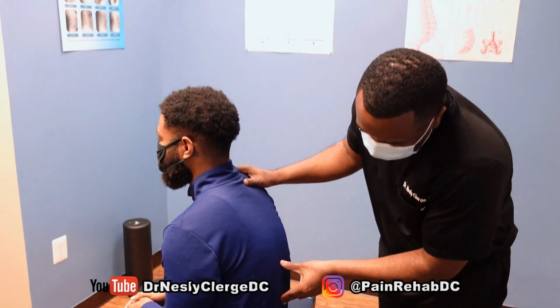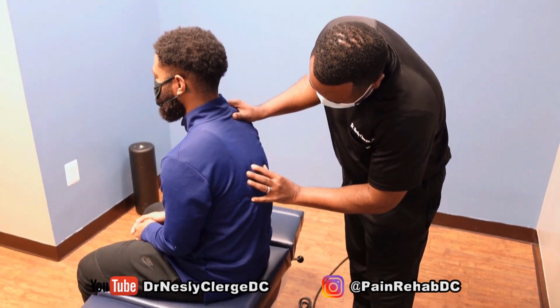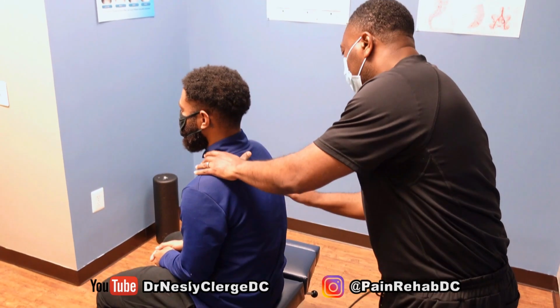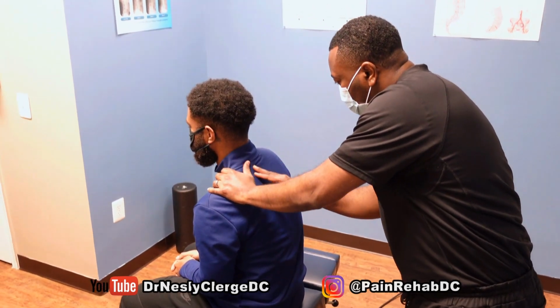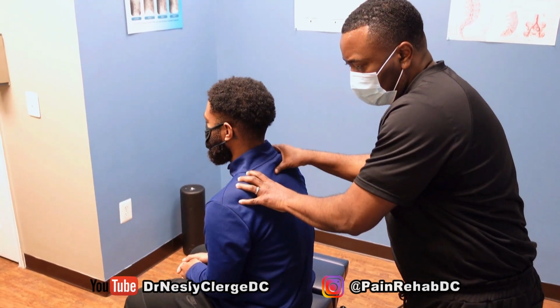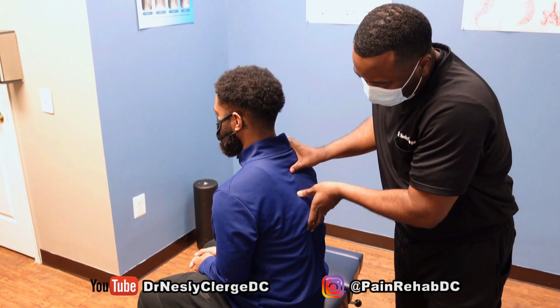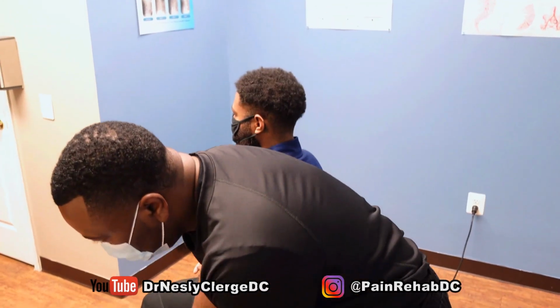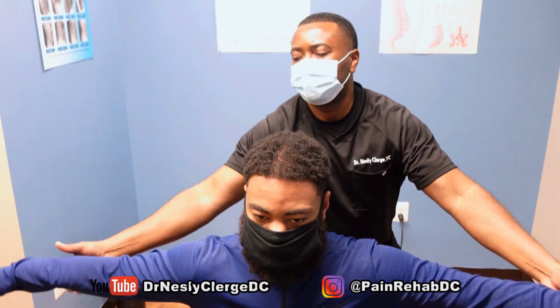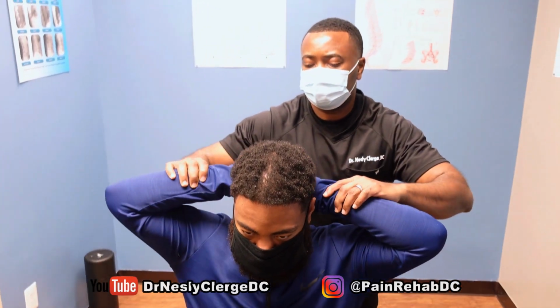So now I'm gonna focus on this area right here, okay? Because I know you said it was both mid and lower. So I'm gonna adjust the mid back. I also wanna adjust the upper back also, okay? I'm gonna do it with you face down. But for this one, I'm gonna have you sit, put both legs on the table, face this wall. So now, let's put both hands behind your head like this.